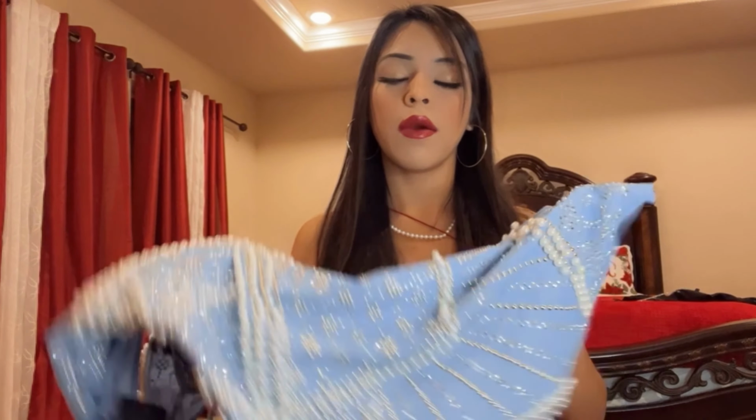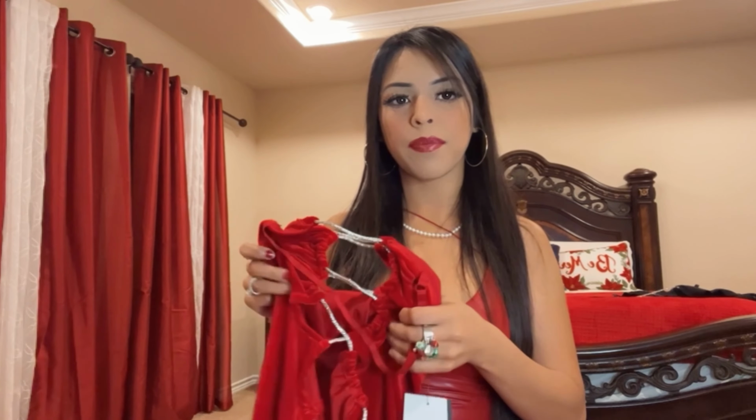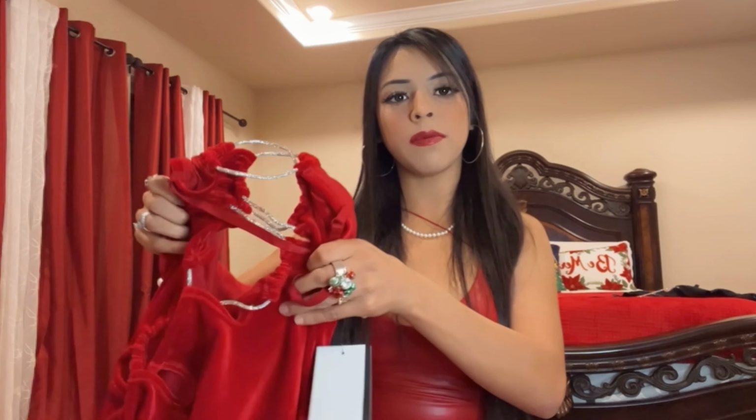So this next dress is absolutely gorgeous. I know I say that about all the dresses, but I feel like all the dresses I pick out are absolutely gorgeous. So anyways, this is called the Serena Velvet Mini Dress, the color red, and I did order this in a size small. So I feel like I would wear this on Christmas, you know, like to be sexy, like if you're going to a little party or something.